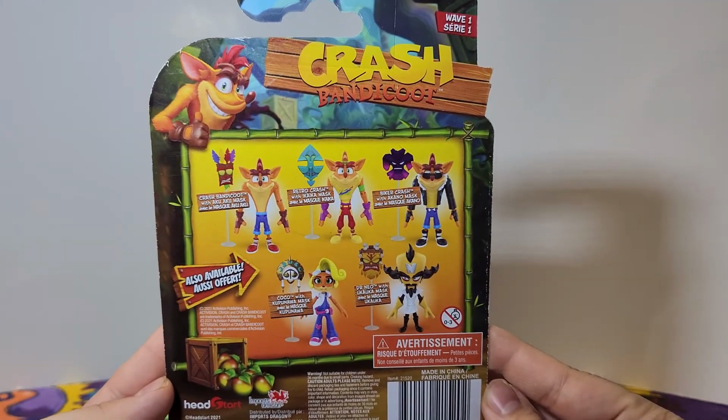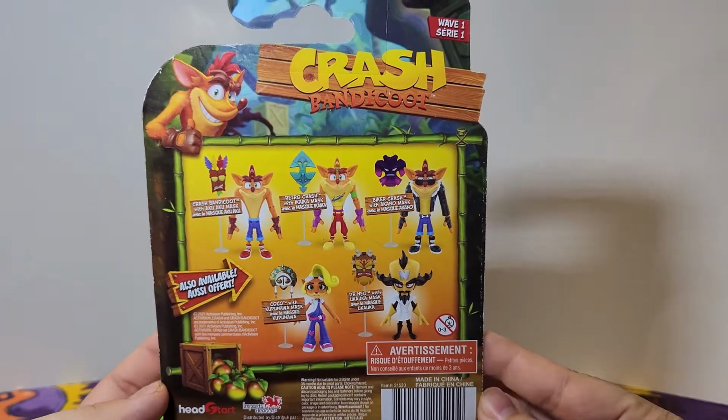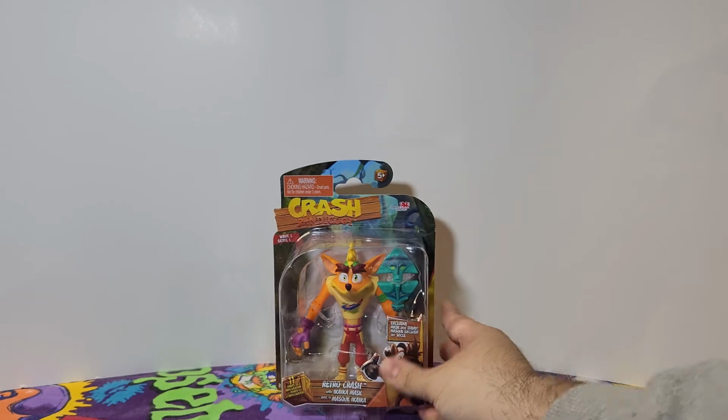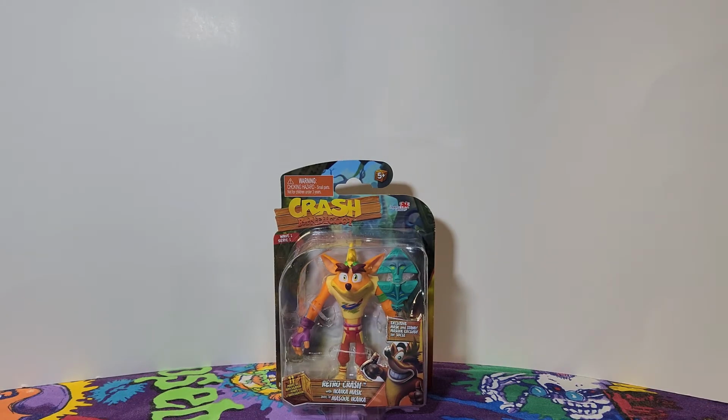So I'm hoping that Wave 2 comes out, hopefully. I don't know if Walmart will be carrying it, because usually when they put stuff on clearance, obviously they're getting ready for Christmas and all the toys that are going to be coming in there. But usually when they put stuff on clearance, they're kind of getting rid of it. So Wave 2 doesn't look too likely, unfortunately.